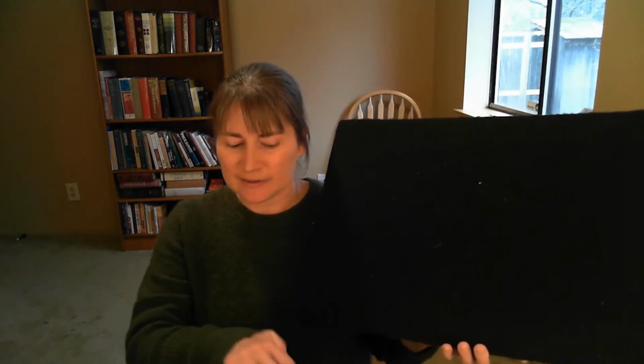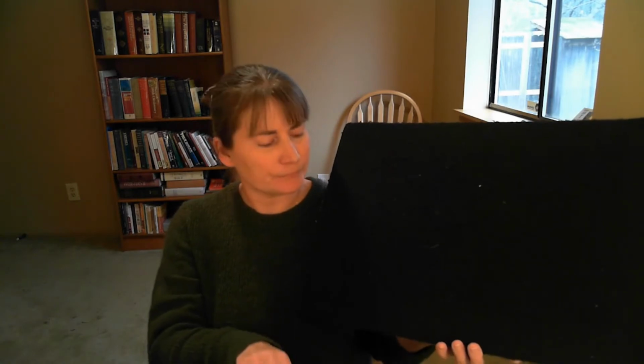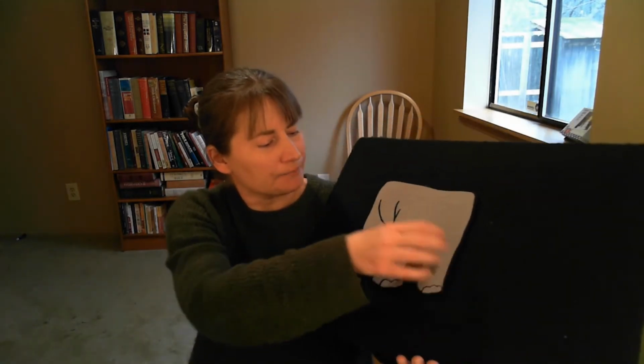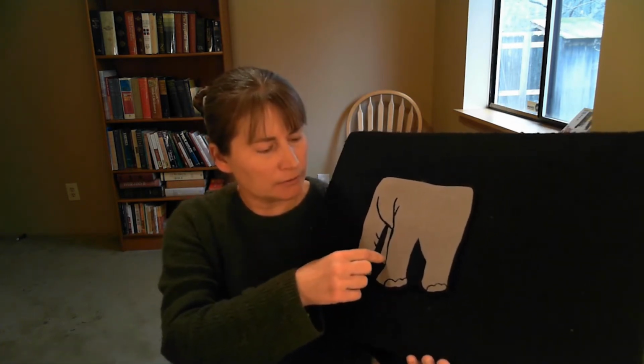So I don't have any rhymes or songs for this. But this is a good way for children to kind of participate and tell you maybe what comes next in the elephant. What else do we need, or what's missing? So here's the elephant's body with his feet. There he's got his 1, 2, 3, 4 feet.